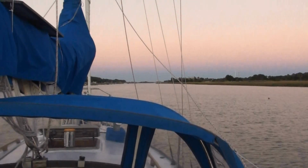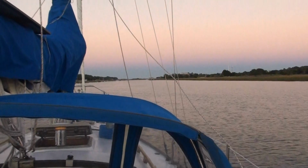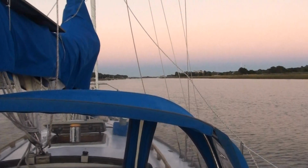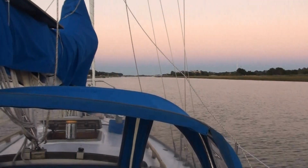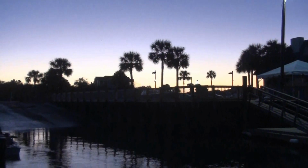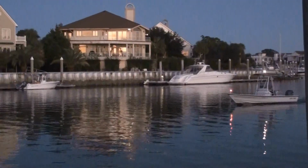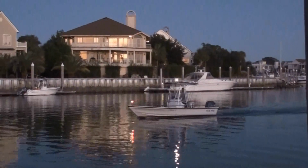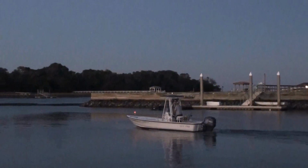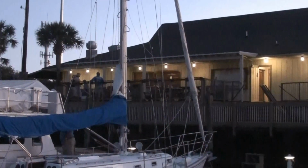6:45 on the inland waterway, and we had to wait about an hour and a half for that last bridge to open. So we are going to sail as long as we can see the channel markers. We've only come about 12 miles since we took off at 2:30 this afternoon. We have stopped for the evening at this first marina north of Charleston. Lots of fancy homes and fancy boats. And of course, a place to sit out on the deck and have a drink in the sunset.